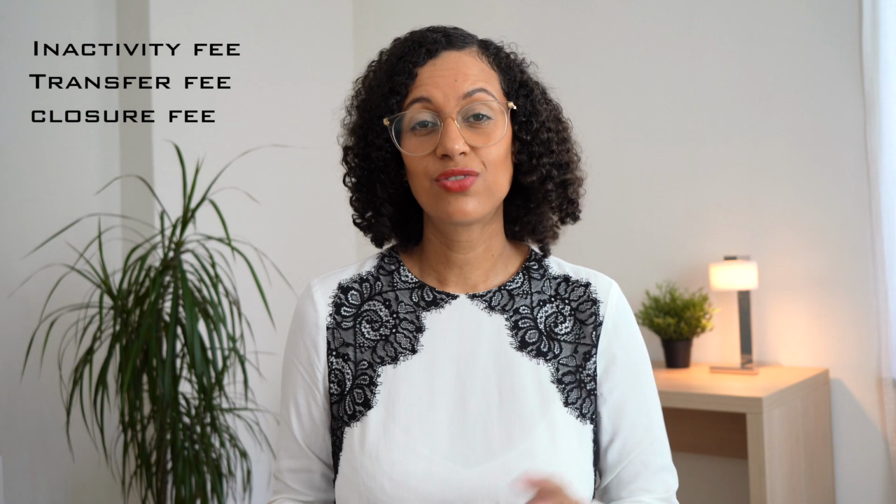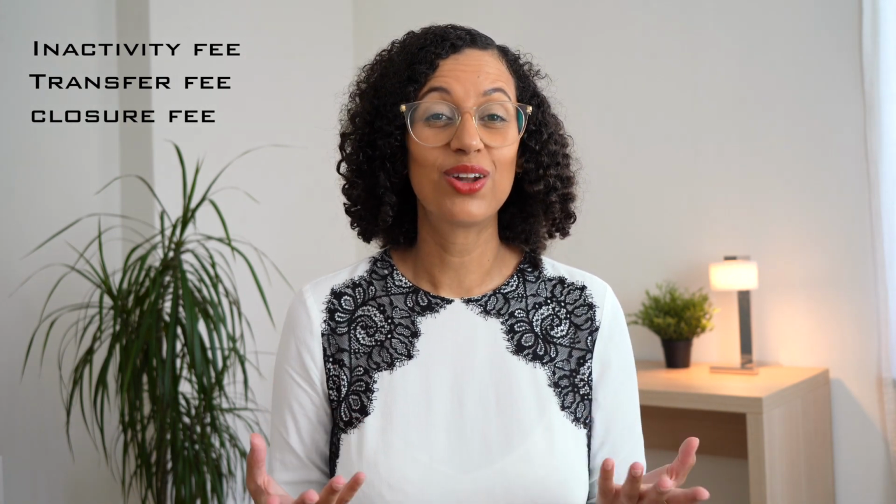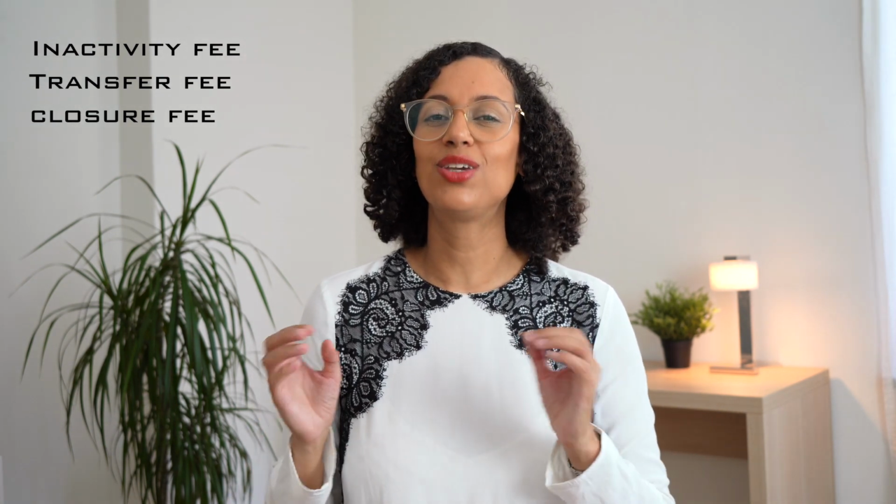And then there will be other fees and commissions that will depend on your personal situation. For example, an inactivity fee. So when you already know that you're going to invest regularly, you don't need to pay attention to this. If you only plan to invest occasionally, that might be a relevant factor. Then there can also be transfer or closure fees. So if you plan on switching brokers often, that is something you should look out for.